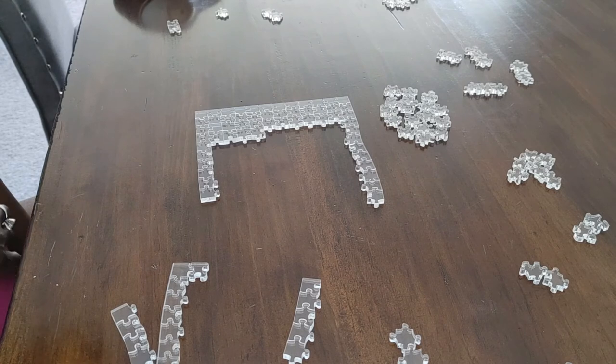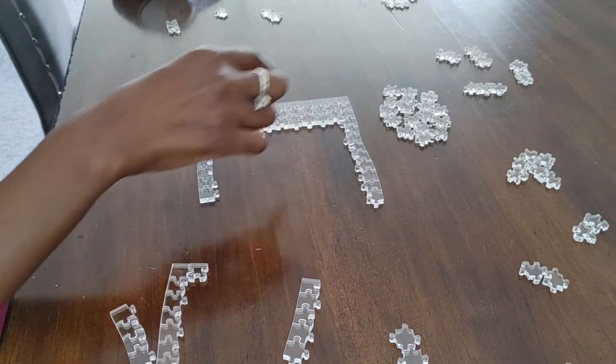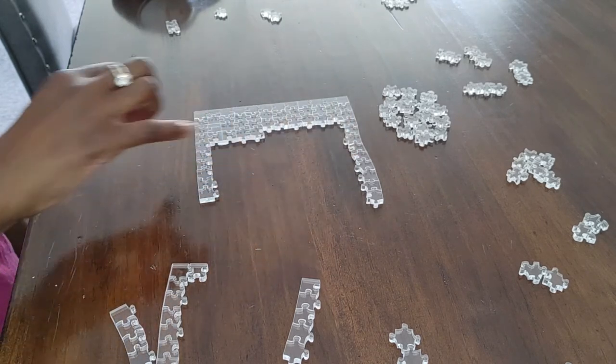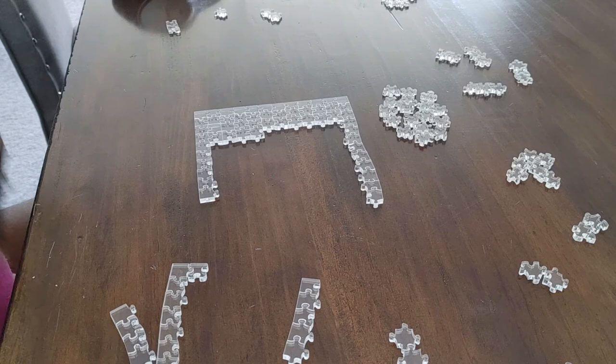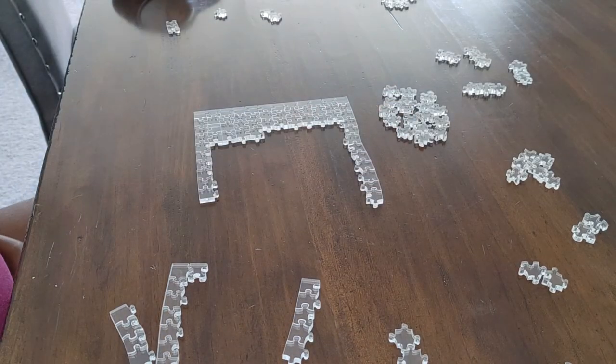Okay guys, so that's it for today. So we went from just having like this little outline and then I think like two pieces in the corner to having like 2.5 rows done. So yay! I think that's pretty good progress for today.